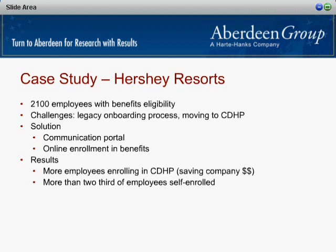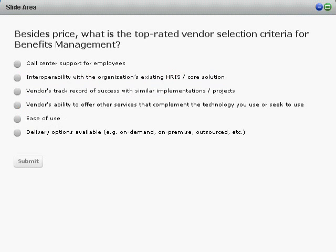So the last poll question I want to ask of you is, besides price, and this is data from our benefits management study, what do you perceive as the top-rated vendor selection criteria for benefits management? Is it call center support for employees? Is it the interoperability with the organization's existing HRIS solution? Is it the vendor's ability to produce a track record of success?